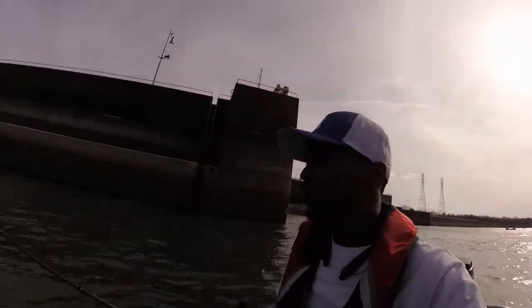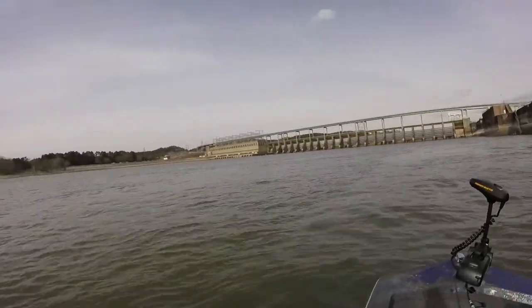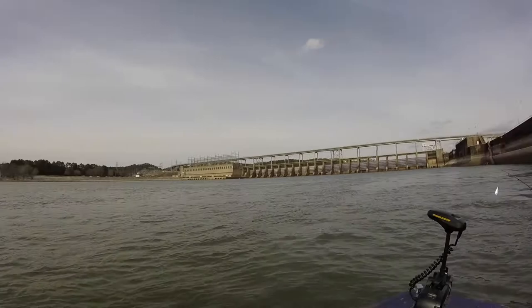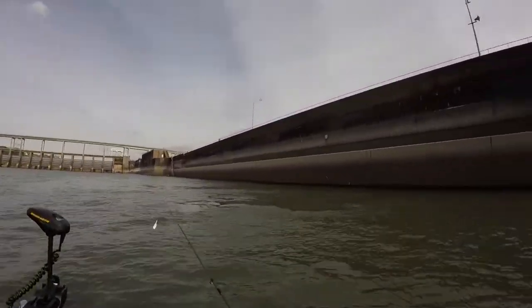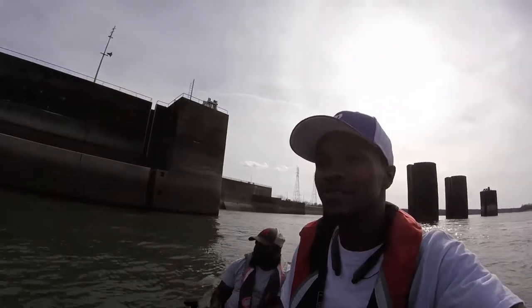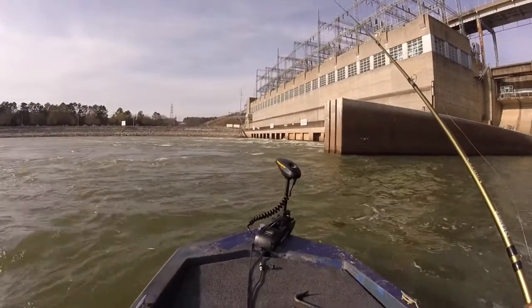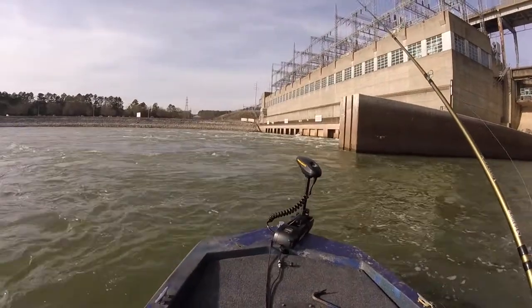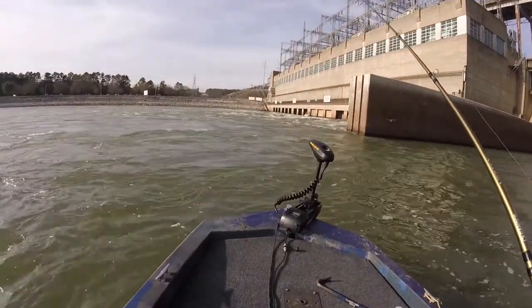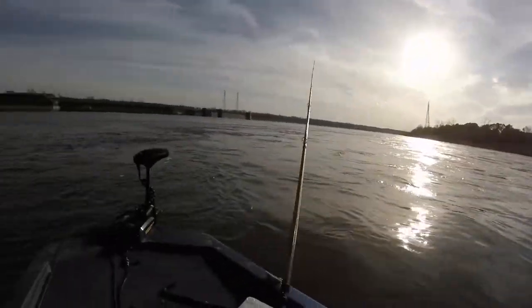All right, y'all. Got one crappie, that one that you seen. But hey, nice day to be out here on the water. Check it out, right up here at the dam, trying to catch whatever. Crappie, skipjack, at this point it don't matter, man. Sticks, if I can catch a stick. Yeah, we're getting a little close over here to the dangerous waters, but that's what you gotta do when you go fishing. Gotta go get it. Nice day today.